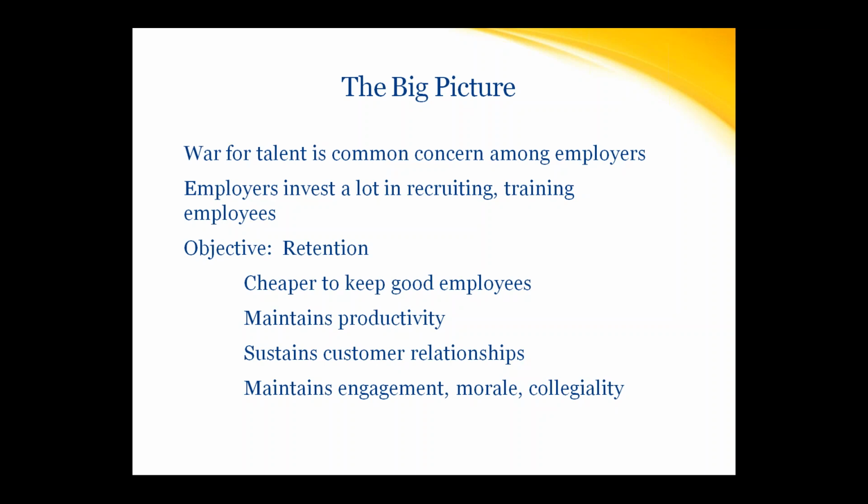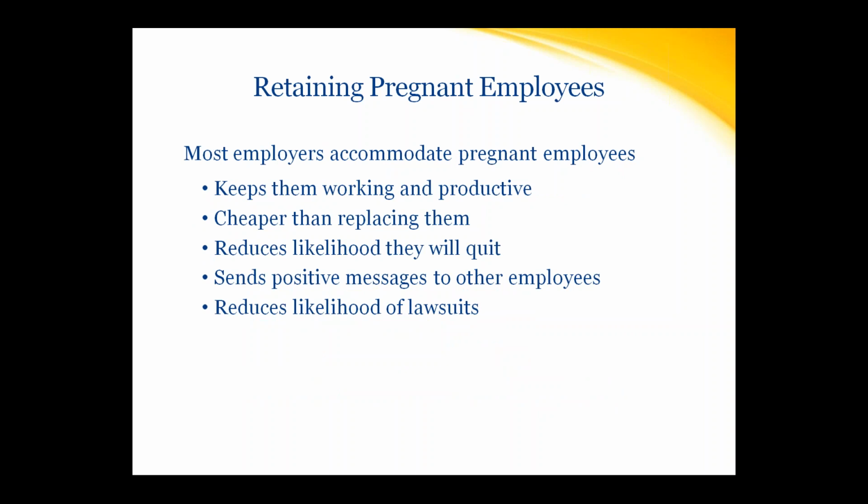And increasingly, increasing retention means that your workforce is not distracted by the drama of the comings and goings and wondering, is everybody else leaving? Should I be looking for a new job too? And so this stability helps everyone to have better relationships and feel more connected to their workplace. And so for all of those reasons, it's good to retain pregnant employees if it's possible. Many employers do it. They feel it's the right thing, it's the moral thing to do, but it also makes economic sense.